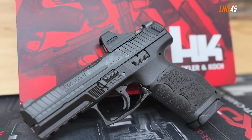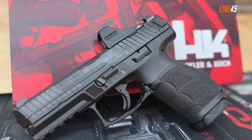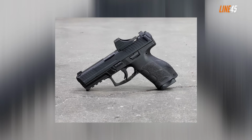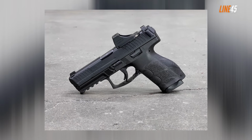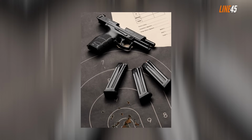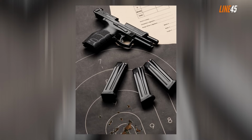Price starts at $980 and goes up to about $1,300 with optics packages. The VP9A1 is not just a reinvention of the VP9. Instead, HK took a gun that was already a top contender and gave it the kind of refinement that makes you shoot sharper without even realizing it.